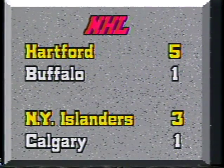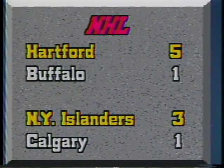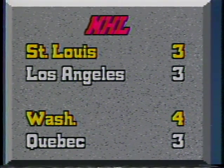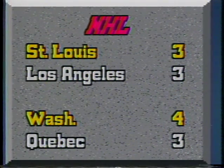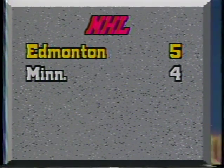In the NHL scoreboard, the Oilers win their first game in 14 games as they blow out the Sabres. It was Pierre Turgeon who led the way with 2 goals as the Islanders skated past the Flames. Ron Wilson scored the winner with 9:49 left in a wild one as the Blues slipped past the Kings. Dale Hunter scored the last 2 goals to seal the victory for the Capitals. And the Oilers made a furious comeback with a 3-goal rally. The winner belonged to Antonov Semilov.